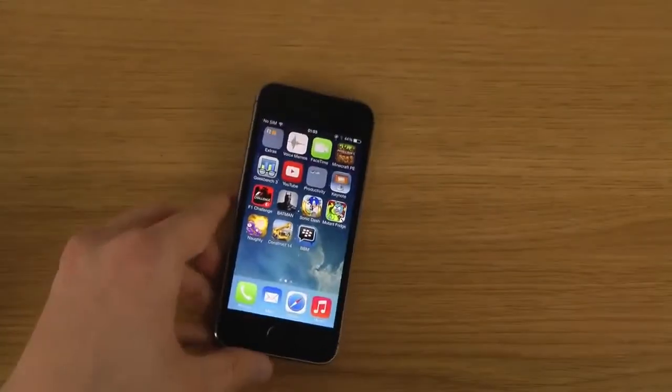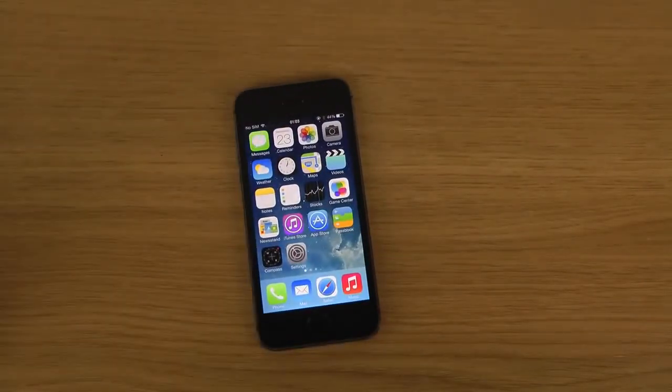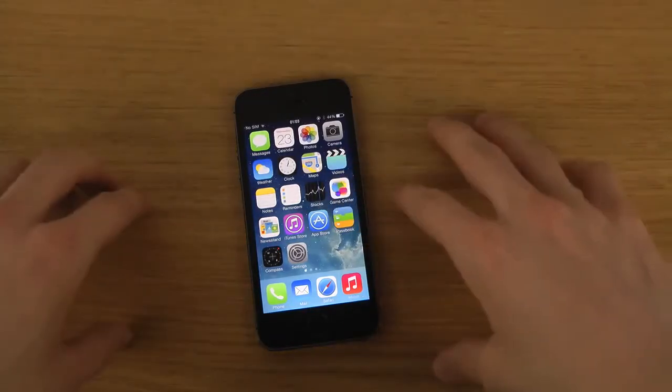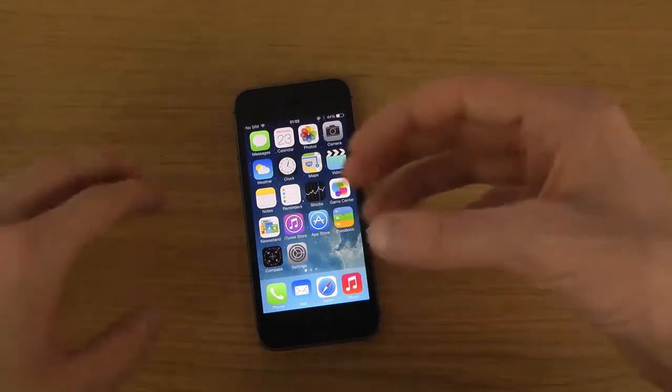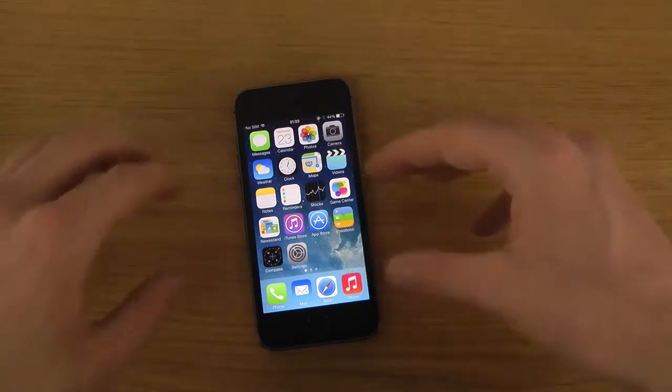So pretty awesome update. Some other additions here is that they added a bunch of different bug fixes and improvements. iMessage, a lot of people have problems with activation and stuff with that, so they fixed that. iWork, all of those apps, some people have a problem with like a blue screen and stuff. There's some videos on YouTube on that. They should have fixed that as well.